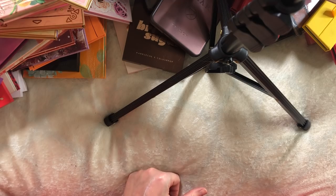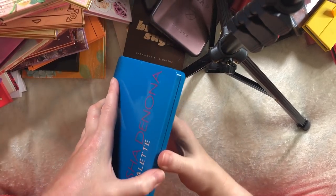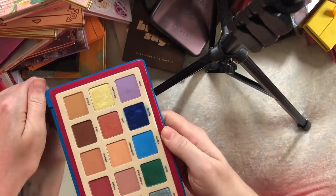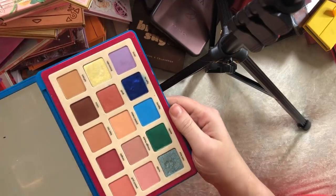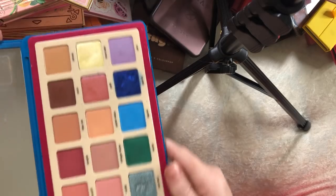And okay, now we've got Natasha. All right, this is the Tropic palette. If I were to declutter any Natasha palette, it's this one, because this was probably her least quality palette ever. That bottom row sucks.